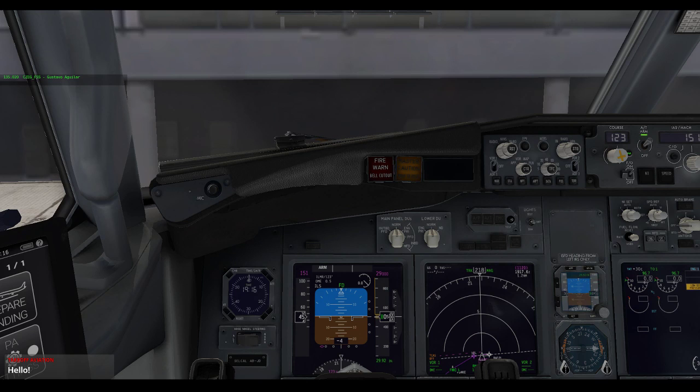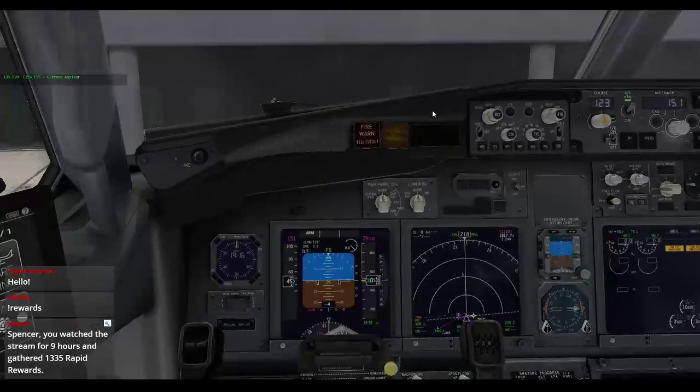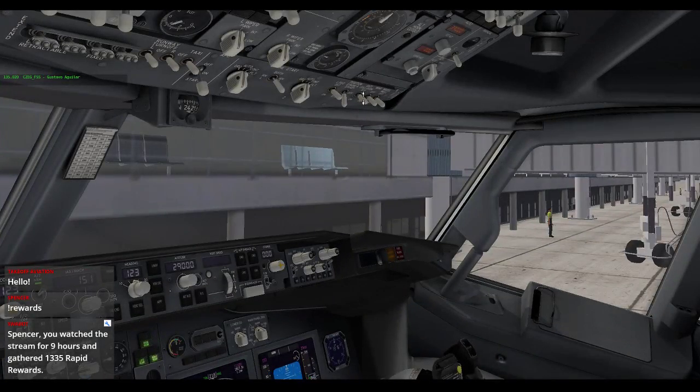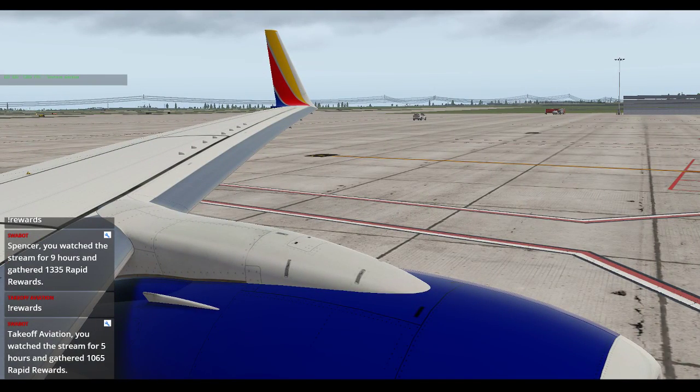Good visibility, fuel at 3,500, temperature 30, nice and hot, temperature 22, dew point 3004. Make sure that's set. 3004. And anti-collision light on. Flight attendants, prepare for departure, cross-check and all call, thank you.